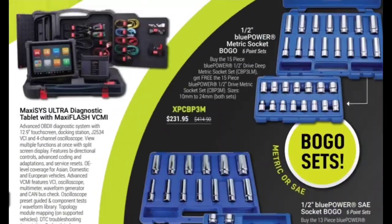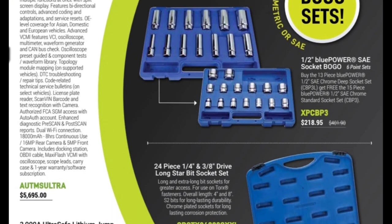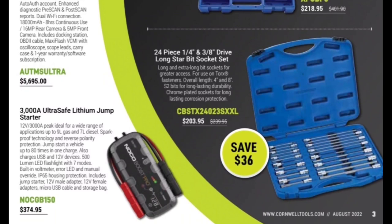$209.95. Moving right along. We got the half-inch blue power metric socket BOGO, $231. The Maxis Ultra, that's one of the best scan tools on the market, $5,600. Long 24-piece quarter and 3/8 drive long star bit set, $203.95. The Nogo, $3,000. Listen to the guy, $374.